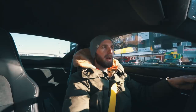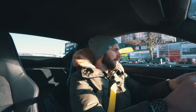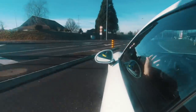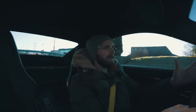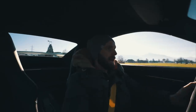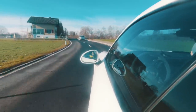A while ago I had an Aventador for filming, and in that video I said that I prefer driving this to the Aventador, and people that have probably not had that much experience in supercars would think that's crazy. When you think of an Aventador, you think, wow, that is the ultimate supercar. And don't get me wrong, I love driving that car and I would happily drive it any day. Not to mention I'm dying to drive the new Aventador S.